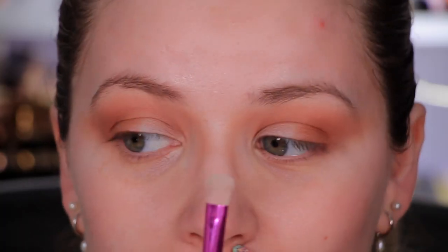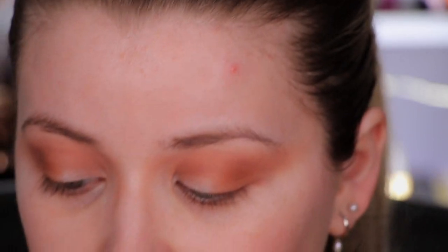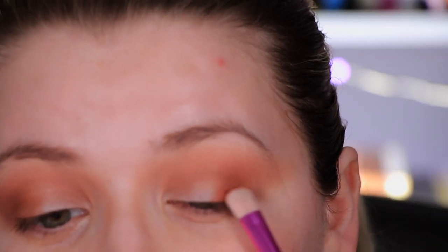But then I am actually going to go in with a fluffy packing brush, and I'm going to go in with this shade here, this one. Oh wow, it's pigmented as well. Again, a lot of fallout, but I'm going to pack this right along, kind of like a smoky lash line. I don't know if that was in focus then.